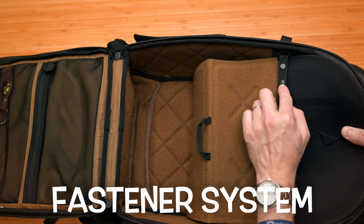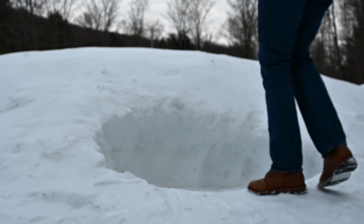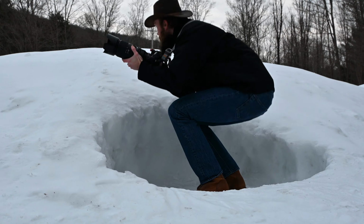Now, because of the shorter depth of these camera cubes, it just will not fit my Nikon Z9 or any modern mirrorless camera with an attached grip. Because of this, it won't be the bag that I choose to carry when I go out to do some wildlife shots or stuff with the family when I'm taking the Z9 with me. Instead, I have a separate backpack that I use for that more adventure photography that I can talk about in a later video.